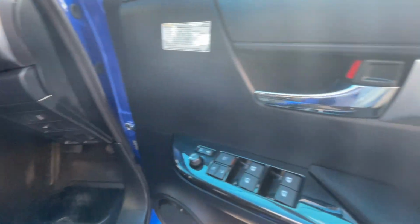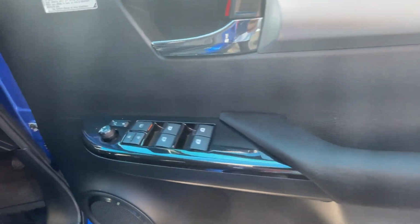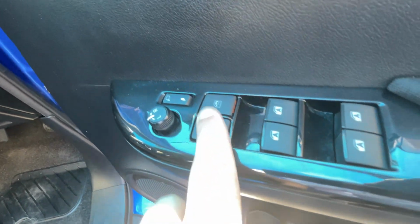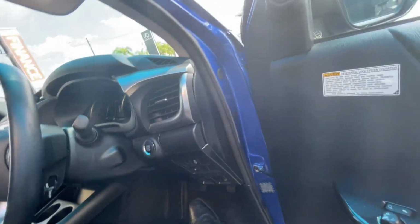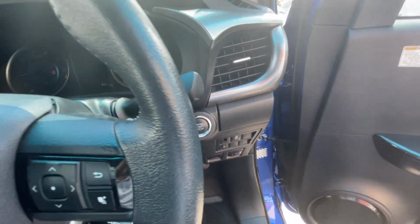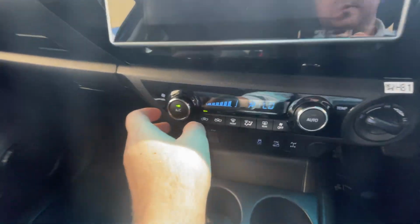So I'll give you a quick look at the door cards here before I jump in. Full master controls, electric mirrors, you can fold the mirrors in, lock the windows, central locking, and you have full control over all the windows in the car. I'm just going to jump inside and we'll start it up. So just pop the keys in here. Just going down a touch.